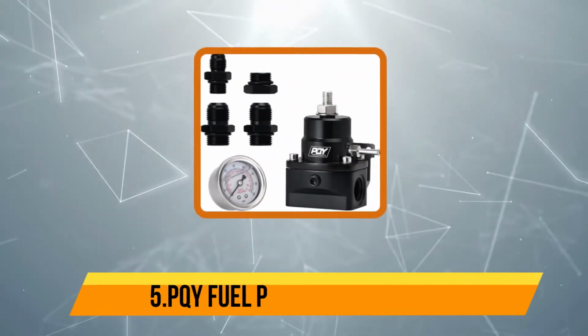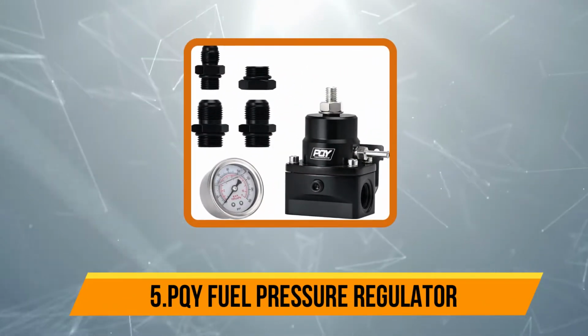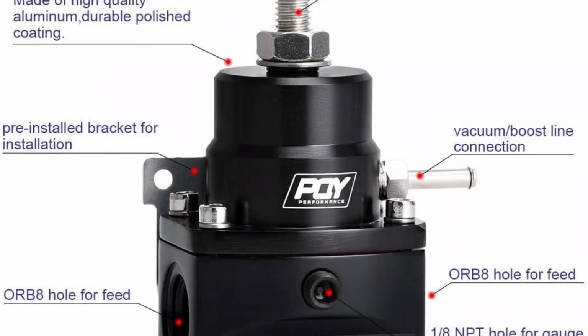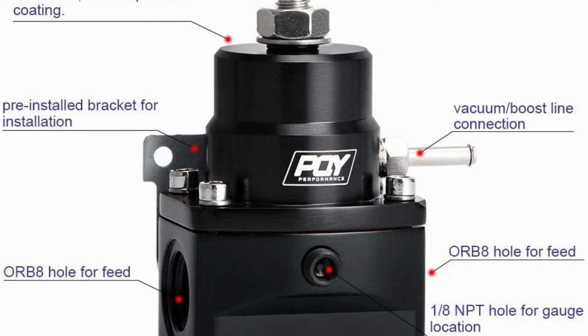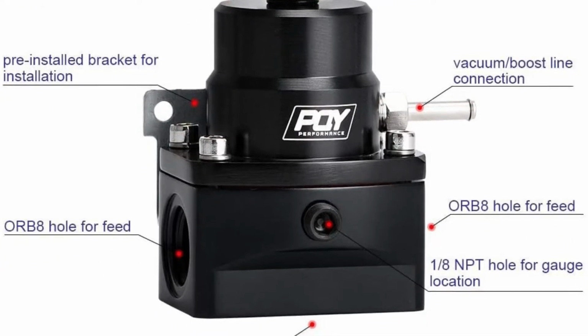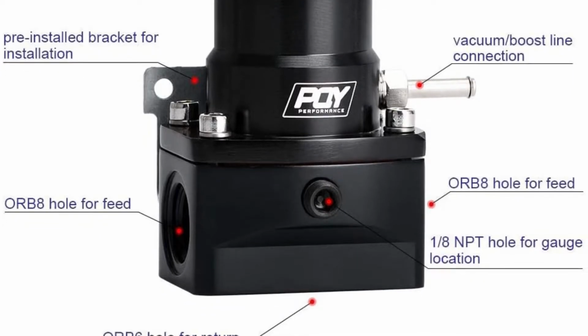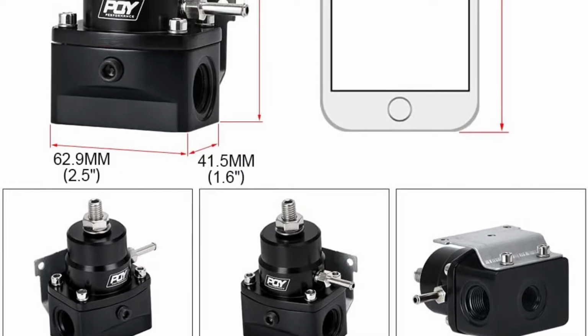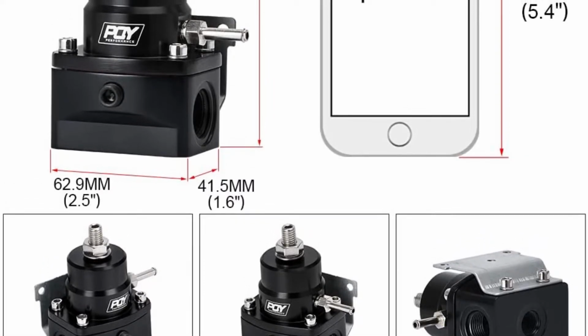Starting at number 5, PQI Fuel Pressure Regulator. The PQI Fuel Pressure Regulator is a performance-tuned pressure regulator. The body of this pressure regulator is made of a single aluminum billet, which offers good stiffness to the regulator body. The regulator offers adjustments of 60 to 85 psi pressure settings. This range can be extended by simply replacing the spring of the regulator.